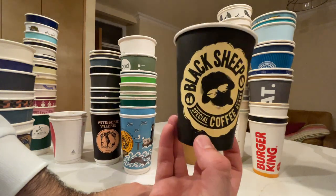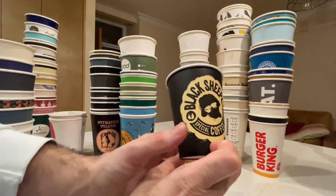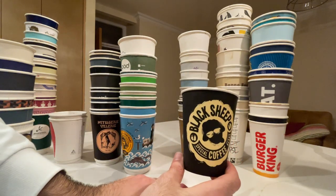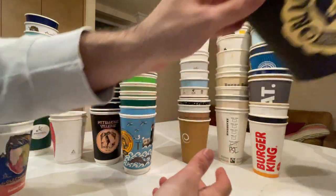Black Sheep Coffee. This is actually getting really popular. Before, they just had like two or three shops in the whole of London. Now I see more and more pop up. Sorry, Black Sheep Coffee, I don't like your coffee. I tried you so many times. I tried latte, cappuccino, I tried to like you. I tried to give another chance. I just don't like it, sorry.